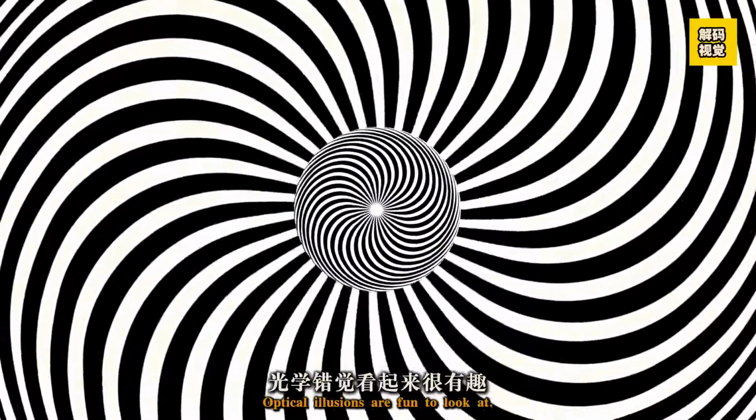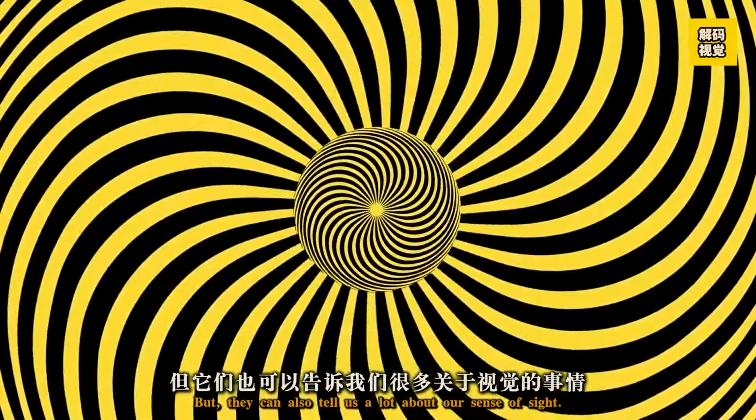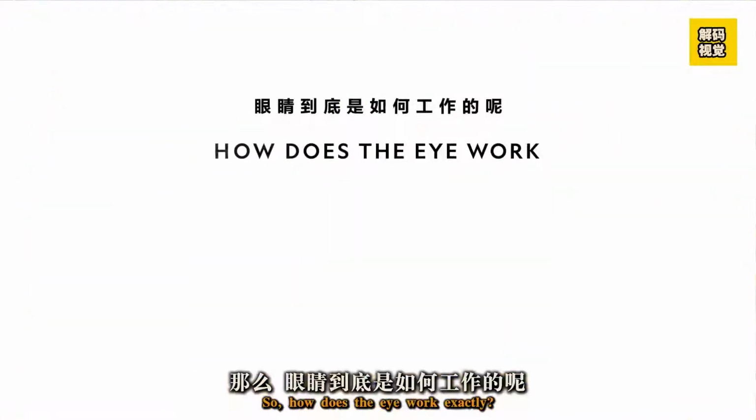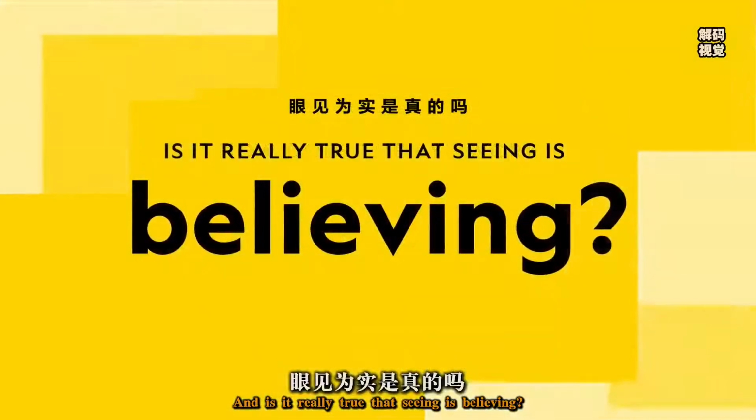Optical illusions are fun to look at, but they can also tell us a lot about our sense of sight. So, how does the eye work exactly? And is it really true that seeing is believing?